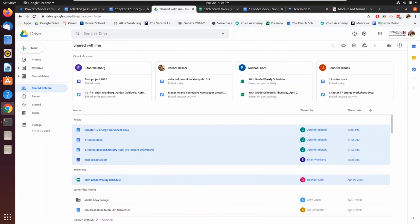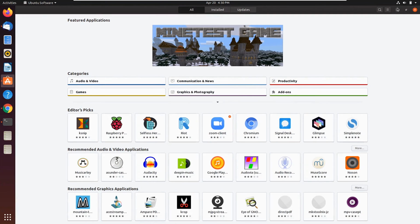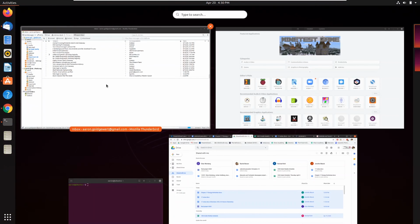Certain things like the camera, I have not gotten to work yet, but I think that's just because I'm using VMware, and it would work if I actually installed it as my host OS. So, on to my conclusion. Ubuntu has been fun to use, and I actually prefer some of the things like the terminal, and I like the window animations. They're kind of fun, and they're playful. And I enjoy having things similar to Mission Control.